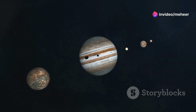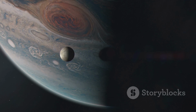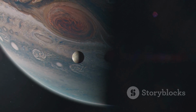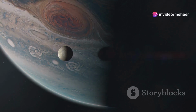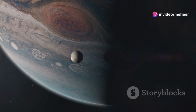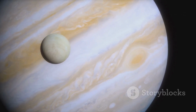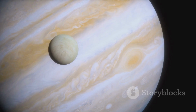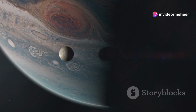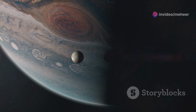S2003 J10 stands out from Jupiter's other moons due to its peculiar orbit. Unlike the inner moons, which gracefully waltz around Jupiter, S2003 J10 traces a wild and eccentric path. Its orbit is highly elliptical, taking it far from Jupiter before swinging back in a close approach. Adding to its rebellious nature, S2003 J10 has a retrograde orbit, circling Jupiter in the opposite direction of the planet's rotation. It takes approximately 734 Earth days for this tiny moon to complete one orbit around Jupiter.